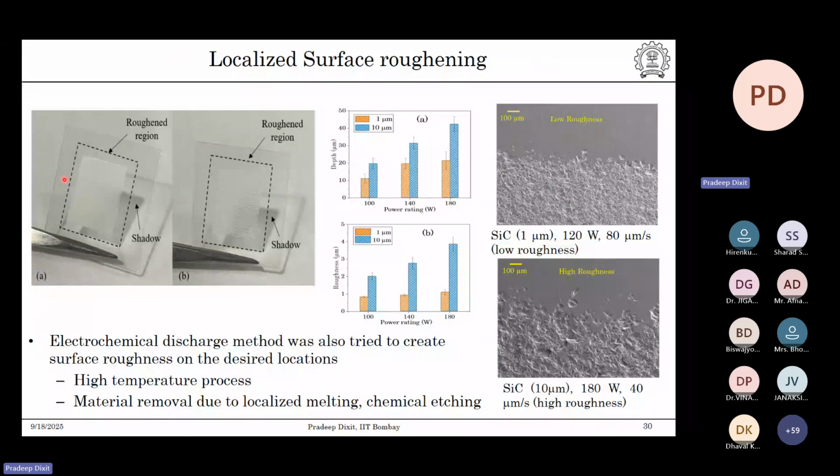You can see in this picture that this is a glass sample, and this is also a glass sample, and on certain specific locations you can see a rougher area, visible in the shadow. So on these locations, the adhesion of the electroless film is going to be much better.